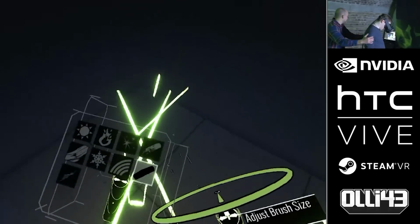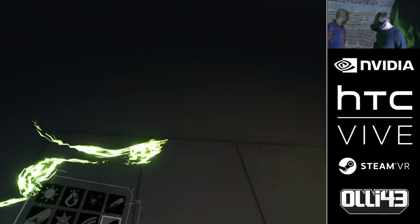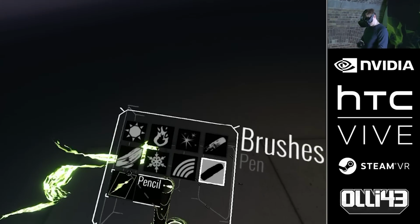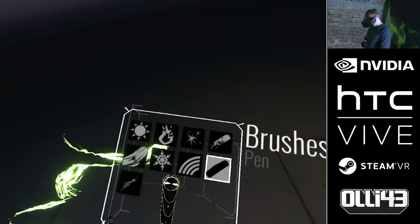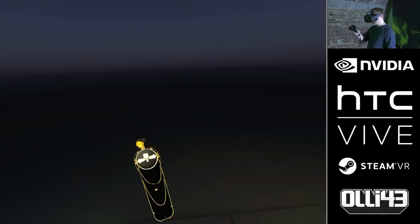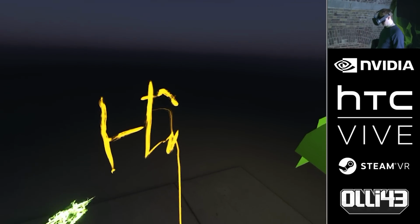Now right here you can see in the top right hand corner he's turning me around, and the reason why he's turning me around is because I was saying, oh, can I delete everything and start all over again? And he was like, you've got all this space behind you to draw again. I was like, oh yeah, that's a really good point. So things like that you kind of have to get used to, but it was just so cool.